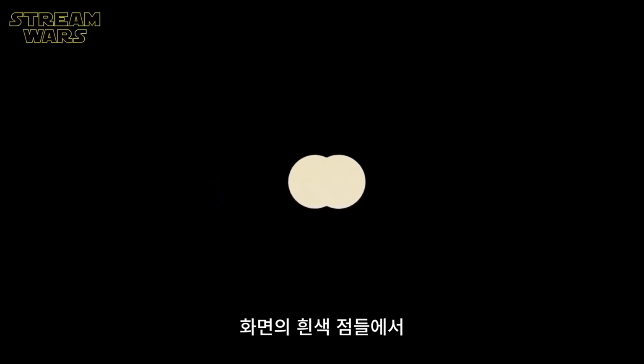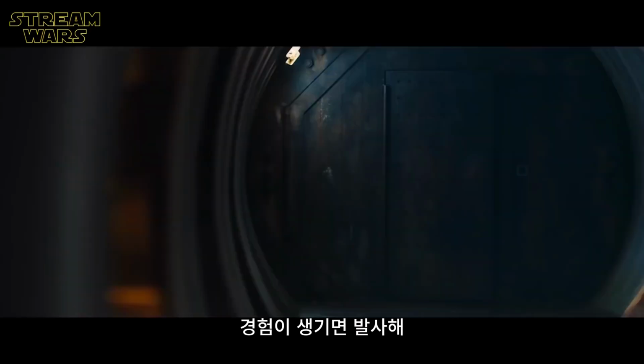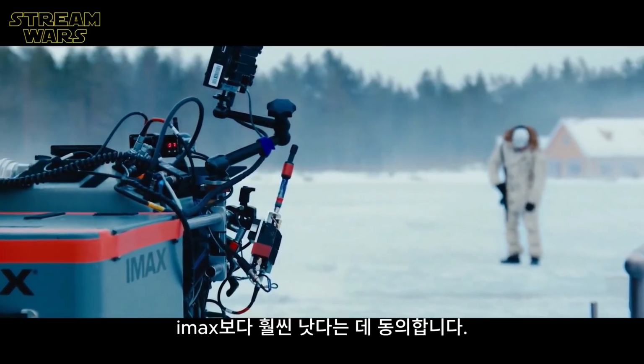The white dots on the screen, the adrenaline started pumping, and then Bond turning towards the barrel and firing. When that comes on screen, it's like, settle in and get ready for a ride. Lena Sandgren, the DP, and I both agree film just looks so much better than IMAX.